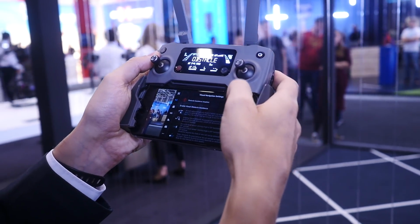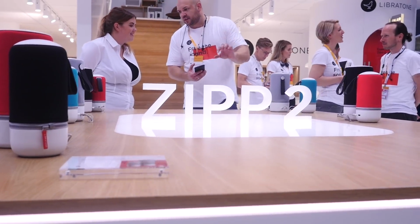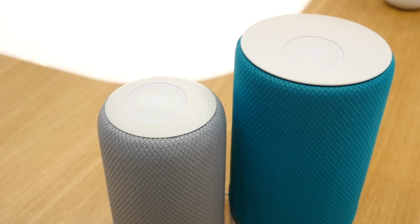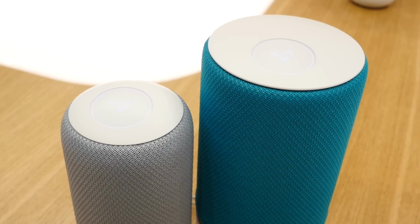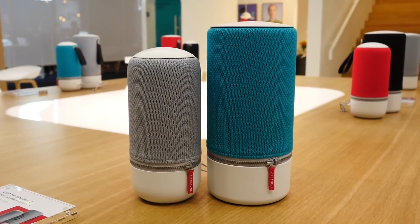To smart speakers, and Libratone has followed up its super cool Zipp with the Zipp 2. As well as a new battery that gives you up to 12 hours of playback time, the refreshed Zipp speaker has Amazon's Alexa service built in. That makes it a powerful, fun and funky alternative to an Amazon Echo. Combined with Apple AirPlay 2 and Spotify Connect, you can use just about any source or service to feed it tunes.